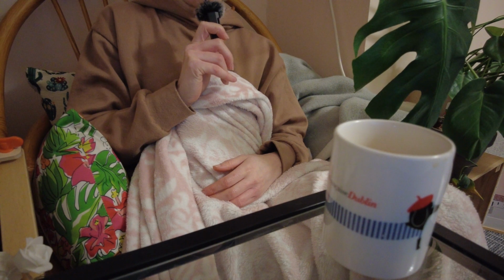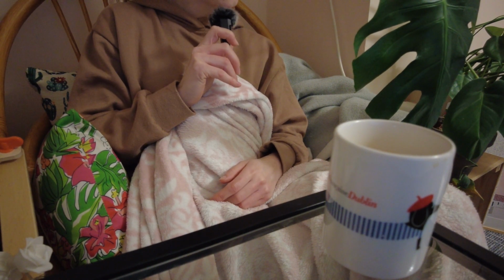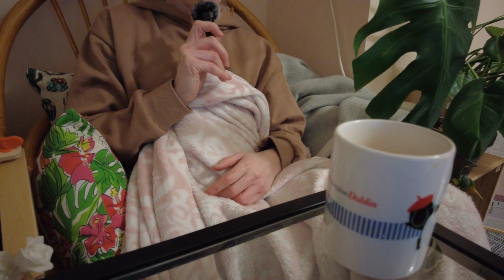Oh, if you have a ceiling fan in your home, you need to make sure that it's going in the correct way. You want your hot air to travel downwards rather than upwards. So you need to make sure that it's going clockwise.